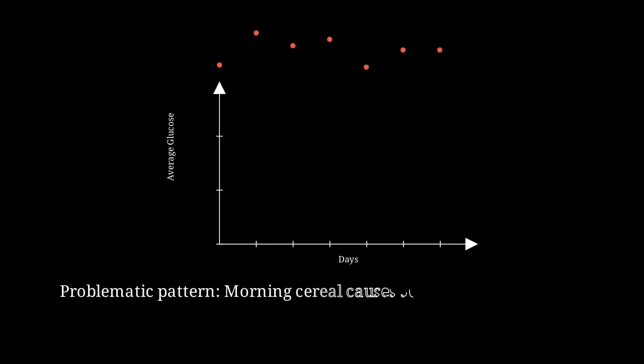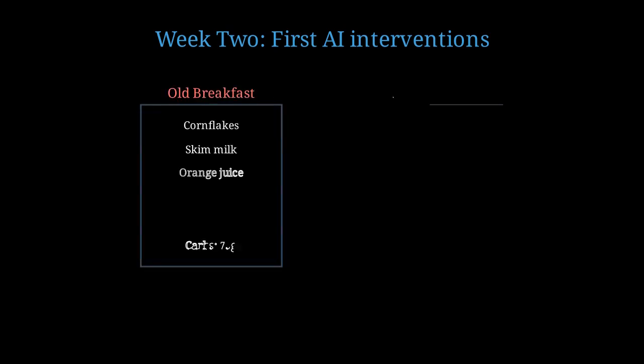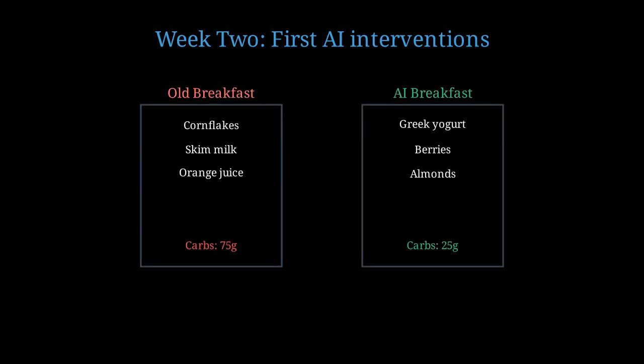The AI identifies that Sarah's morning cereal routine causes a 50-point glucose spike within 30 minutes. Her insulin response is sluggish. In week 2, the AI begins making targeted recipe suggestions based on her metabolic profile. The AI replaces her high-carb cereal breakfast with Greek yogurt, berries, and almonds. This reduces carbohydrates from 75 grams to 25 grams while increasing protein and healthy fats.